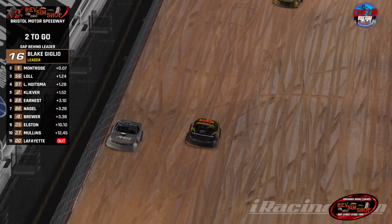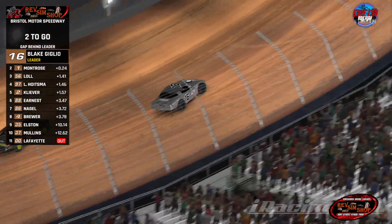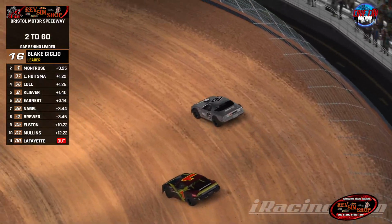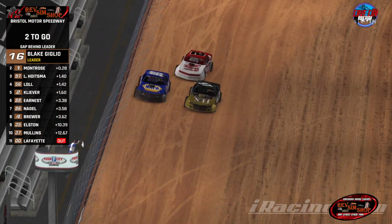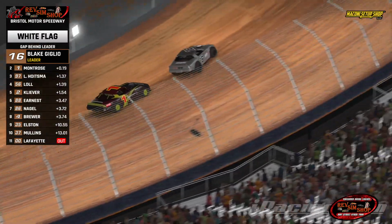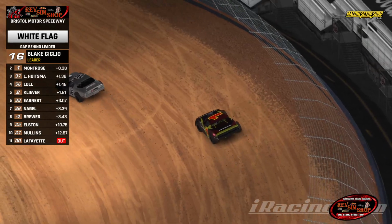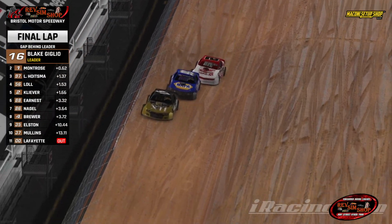Pinches it down a little too much, back into rotation. Blake Giglio going to get the run, and that should be all Blake needs. 16 car around the outside of Montrose takes the race lead. And go back to this chaoticness. White flag in the air. Blake leads. We'll see if Montrose goes full send here. He sent it. Did not get up to Blake. Should be all Blake needed.